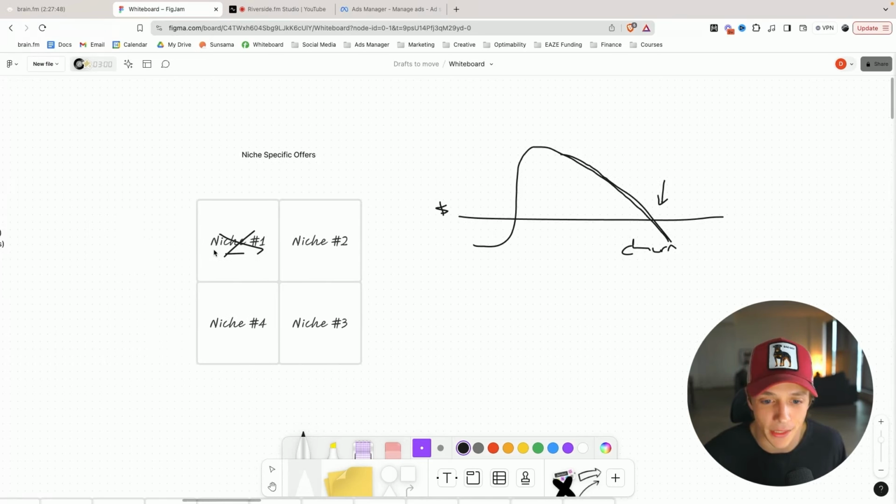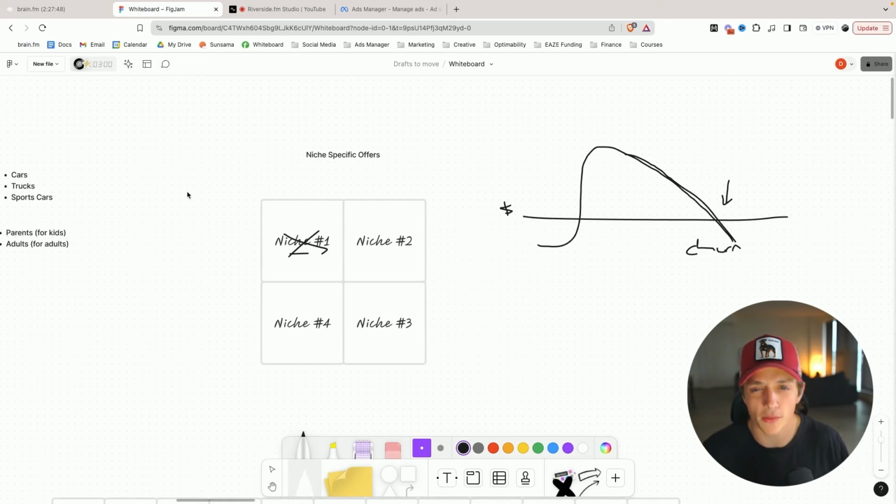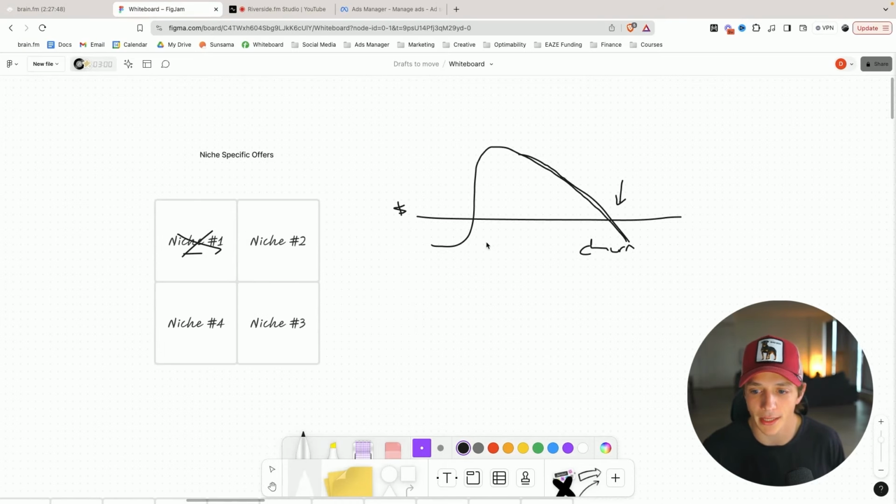So then you repackage your offer, and maybe this time you target males over 40, right? You talk about the pain points, you talk about the dream outcome, you talk about the effort and sacrifice, right? You call out males over 40, and then what's going to happen is you're going to launch that campaign, let's say right about here, and then there you go, right? It's going to pop off, and you're going to have that same 2 to 4 weeks of absolutely ripping that most of the time you do when you start working with local businesses, right?